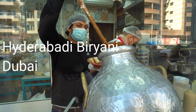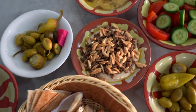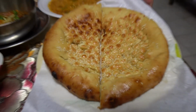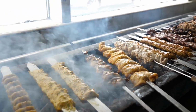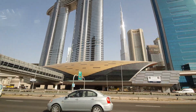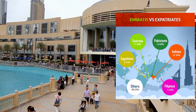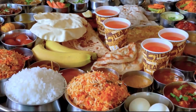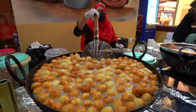In this series I will take you on a journey to discover all the different types of cuisines and food in Dubai. Dubai has over 200 nationalities living and working in it, and with that they have brought their food and flavors from around the world. In 2021, Indians make up the largest number of expats in Dubai at over 27% of the population, and you can find rich and exotic Indian cuisines with all of its spices, methods of cooking, and mouth-watering flavors around Dubai.